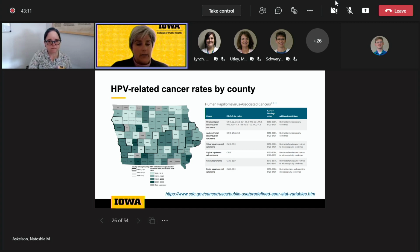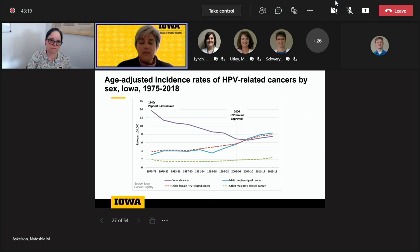And so while Story County doesn't look too bad, it's got a lighter color, you certainly have surrounding counties that have darker colors. So HPV-related cancer is out there. This graph allows us a little deeper dive into what's going on over time related to HPV-associated cancers in Iowa specifically. That purple line is really the line of success of Pap testing, right? So it's cervical cancer among women, and we can see how that's declined really nicely over time.